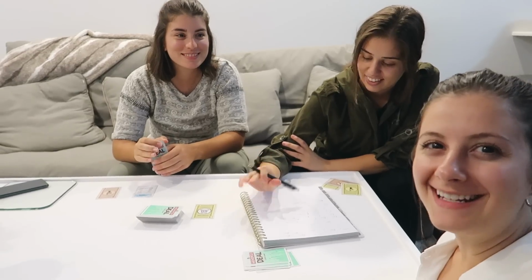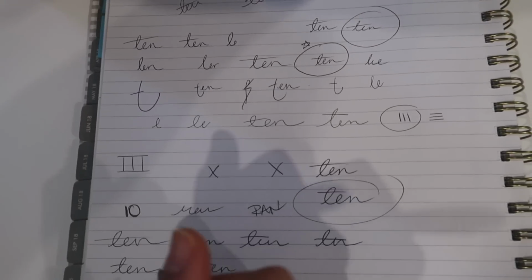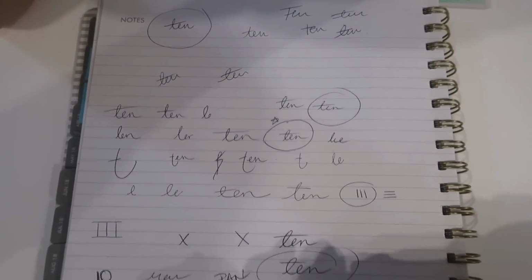For our 10 years of friendship, we are planning, potentially, a friendship tattoo. And so we're sketching out different ideas. We've been friends for 10 years, so we're good. Sketching out different ways of writing 10. No, cross that one out, that one's bad.